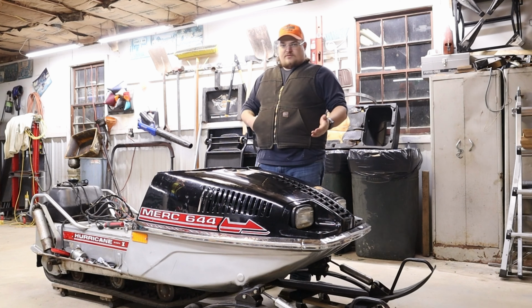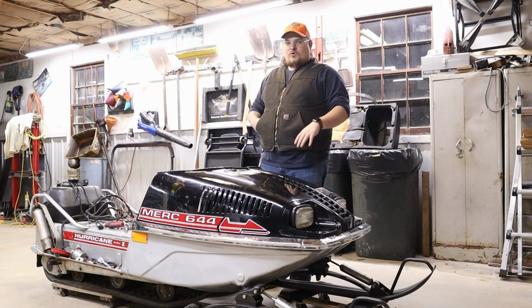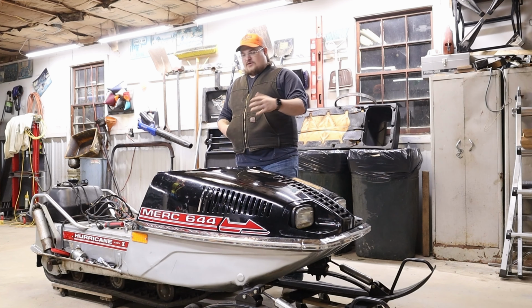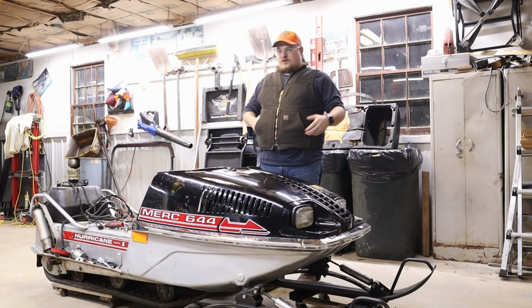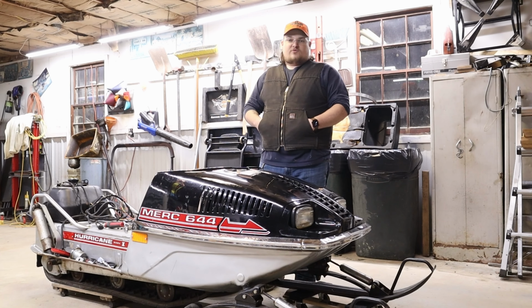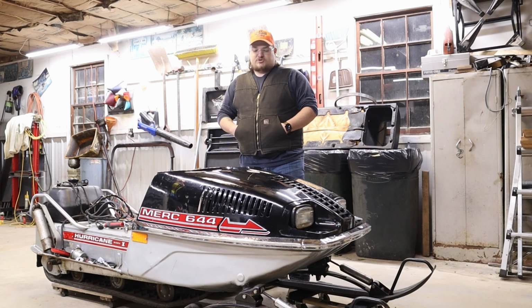I'm going to do my best to try to diagnose the CDI box, the ignition coils, the rectifier, all of that stuff as I go. Hopefully none of it needs to be replaced. The track is showing as much weather cracking as you would expect from a 50-year-old sled, but you can definitely tell this thing has been stored undercover its entire life.